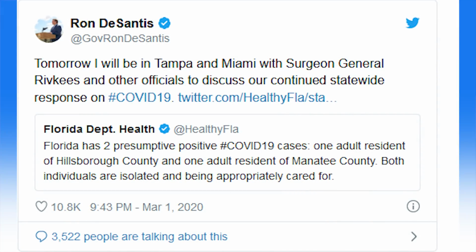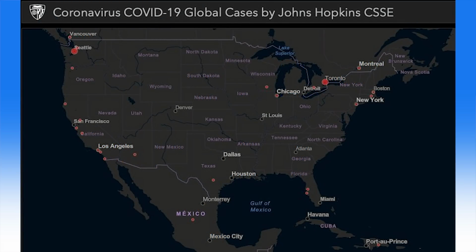According to the Florida Department of Health, one of the affected is an adult resident of Hillsborough County, the other is an adult resident of Manatee County. Both individuals are currently isolated and being properly cared for. No official statements have been made by the Walt Disney World Resort regarding any potential closures or increased health measures being taken.